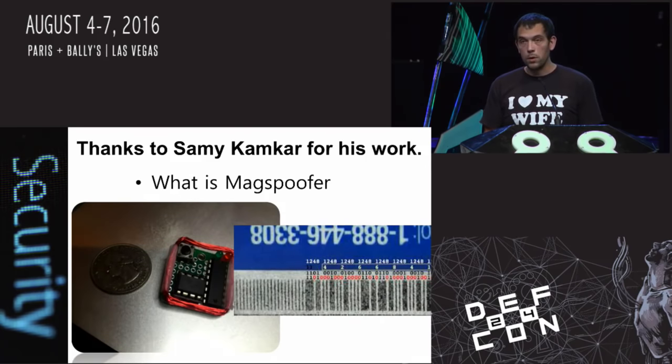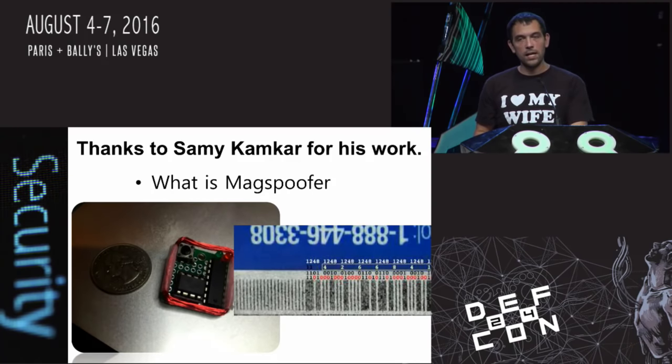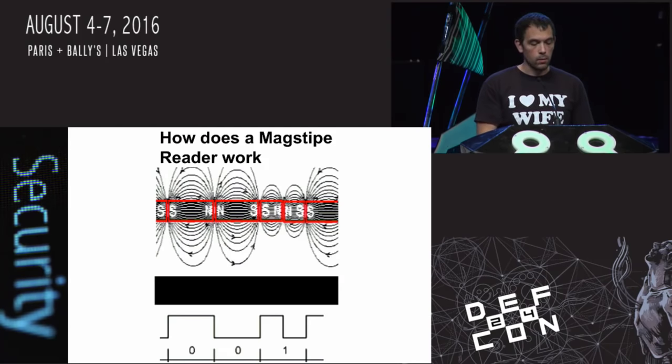Who in the room knows what a mag spoofer is? Who's built one? They're very fun things to build. So basically, as you can see there, that's what actually happens if you put iron oxide on a credit card. It has a little magnetic field to it. So when the actual card is swiped through, it's generating a magnetic field and speaking binary data. So ones, zeros, things like that.